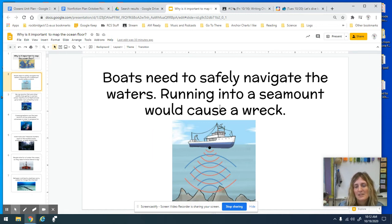First off, boats need to safely navigate ocean waters. Running into a seamount would cause a wreck. Running into a shallow part of the water would cause a wreck. A long time ago, boats would travel across the waters and not know exactly where they were going. Well, that could be dangerous because your boat would get stuck and then the waves would take over. Or if you wreck, then the water fills the boat from the bottom and you're in danger. So it became something people needed to know.